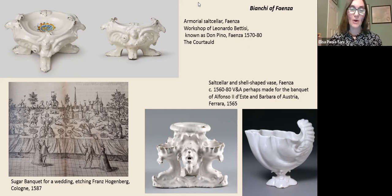And sets of Faenza white were made in all sorts of shapes. We have this wonderful salt at the Courtauld on the top, on the left, which has really everything mannerist you could possibly have. There's the hoofs of a goat, there's masks, there are horns, and this is typical of this inventiveness of Faenza white, and it was particularly suitable for great parties.